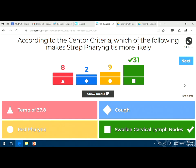Definitely recommend knowing the Centor criteria pretty well. Do we know what they are? Obviously one of them is having swollen lymph nodes. The other one is you have to have a temperature of above 38 degrees. Your tonsils have to be enlarged or have exudate on them. So you can get a red pharynx in just a viral infection. And not having a cough. So there's also age limits, but I think if you know those four things.